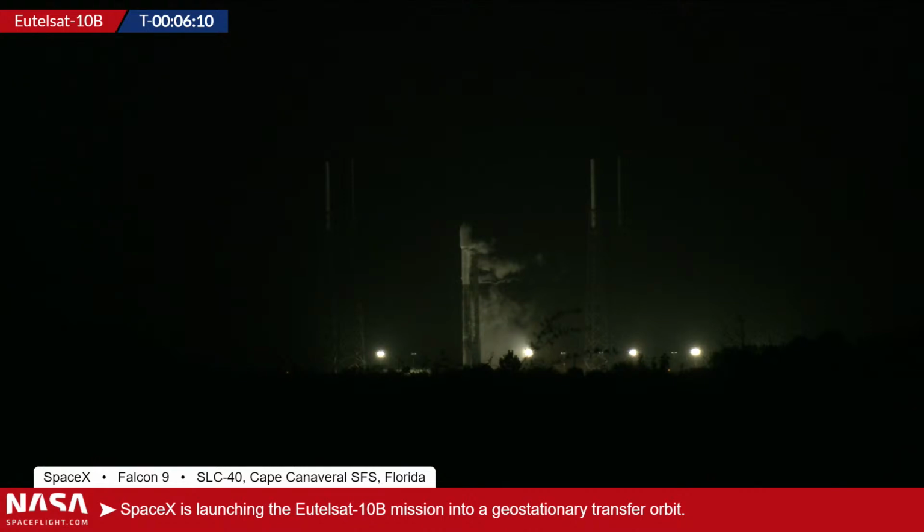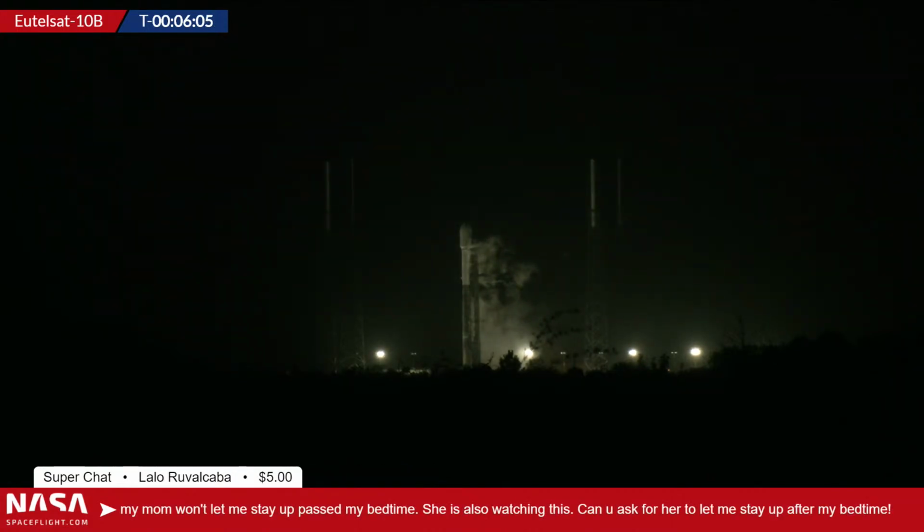And we have a $5 super chat here from Laylo saying their mom won't let them stay past their bedtime. Can you ask her to let them stay up past their bedtime? Well, we hope that you are able to see this launch, and it should be pretty interesting if we're able to see liftoff there. It's an educational experience, so I think it counts. Yeah, absolutely. It's a very educational experience. Great way to see some science and STEM principles in action here.